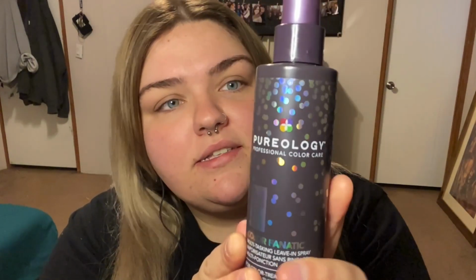After, I have two things that I like to use. Number 1, it's another Pureology product. Look at the packaging, honestly, it's so pretty. This is the Color Fanatic Multitasking Leave-In Spray, and it's the 21 essential benefits, so it has 21 claims that it does.